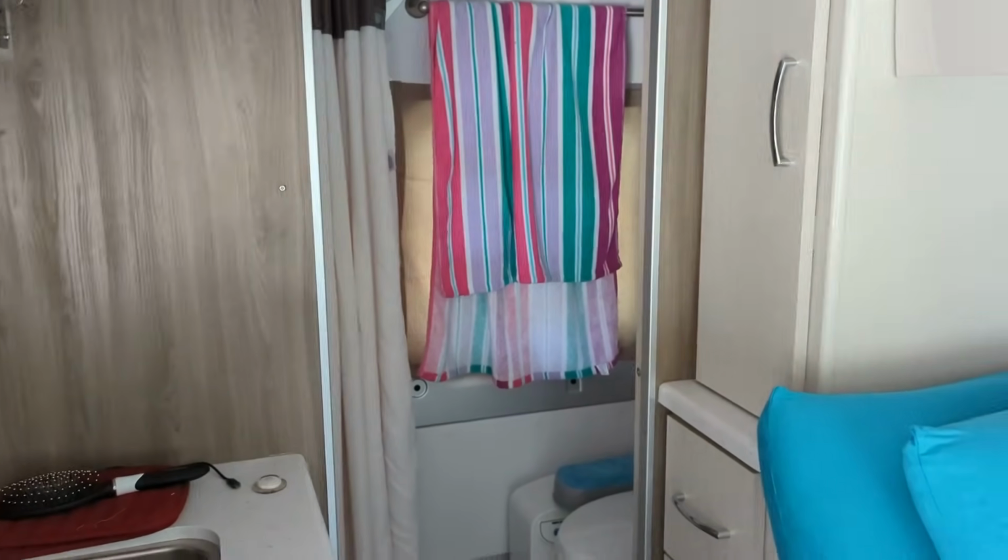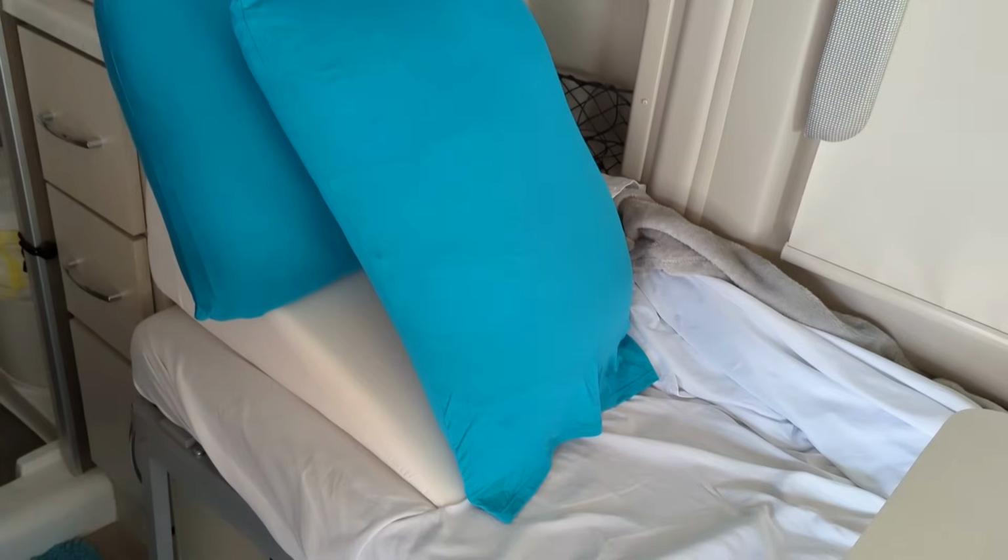There's where I sleep. I sleep good there too.